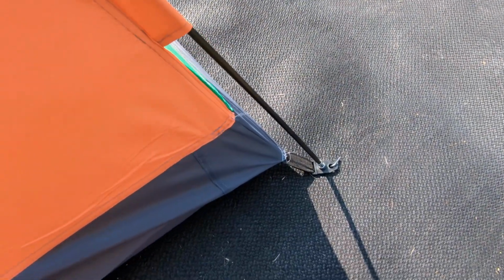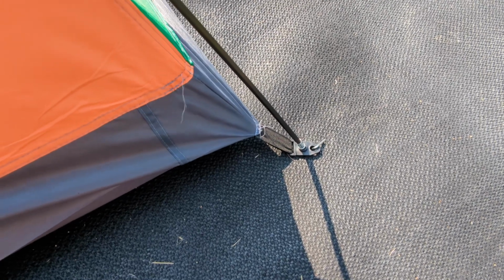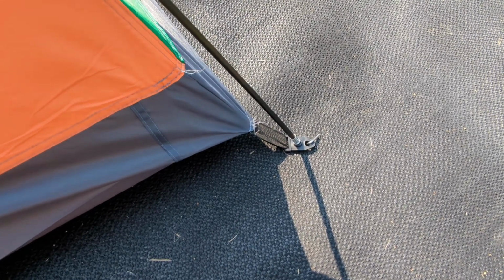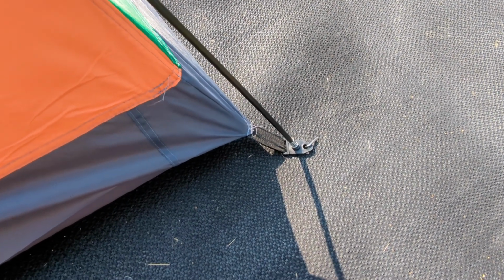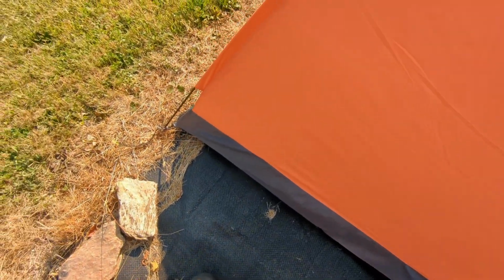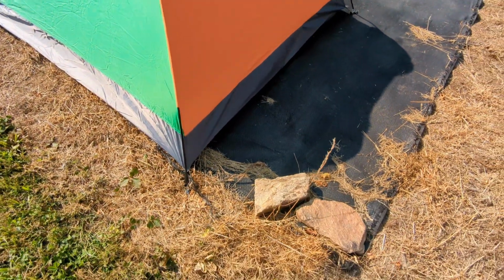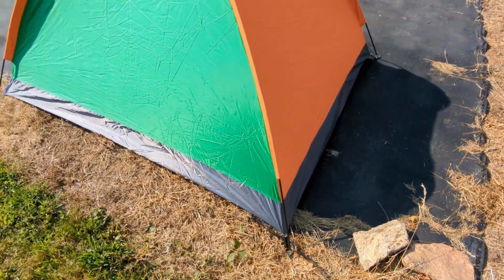Then we've got a couple of really cheap poles going into some really cheap grommets. I don't know what those are called. The tent pole holder? Maybe if I'm going to be doing tent reviews, I should probably figure out what parts of the tent are called. If you happen to know, go ahead and drop it in the comments below so I can be a little bit smarter and more well informed.